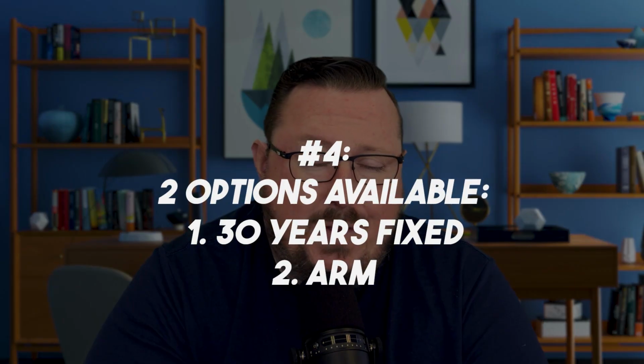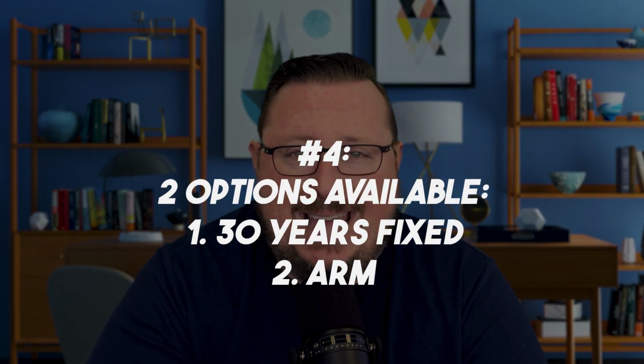But for the most part, the 12-month bank statement program is what most people go with. So make sure to check with me or your loan officer, if you're doing one of these programs, which one is going to be best for you. There are both 30-year fixed options available and ARMs. Depending on your scenario and what you want to do, you can take a look at either of those different options and we can help you qualify.